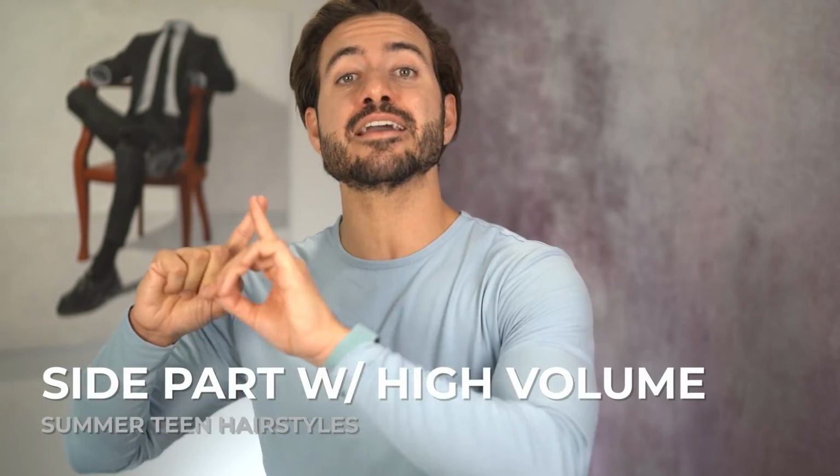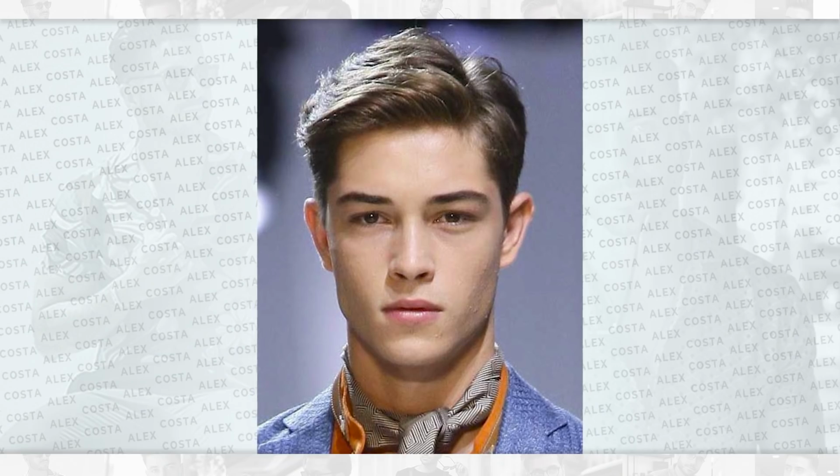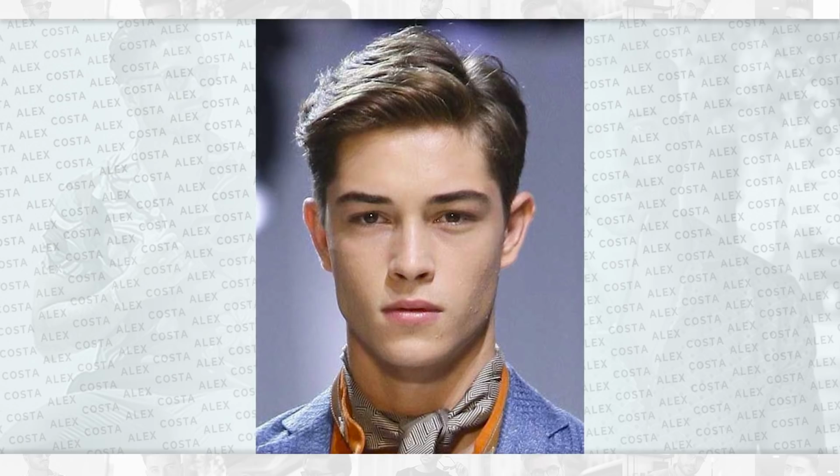The next haircut can be very classy, but it can also be very boring. So the one that I have for you guys here is the side part with high volume. There's a difference between the normal side part and the side part with a high volume. If you have a normal side part, it's going to look flat. It's gonna look kind of boring. It's gonna look something like this. It's like every banker, every guy that works in an office 9 to 5 has this hairstyle.